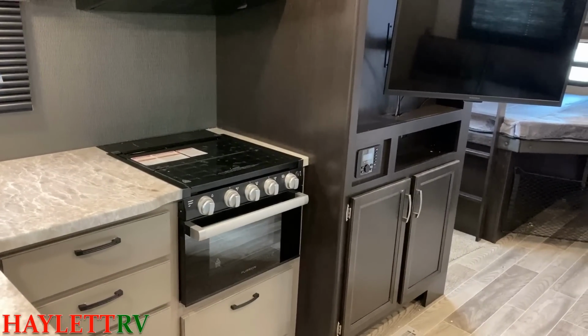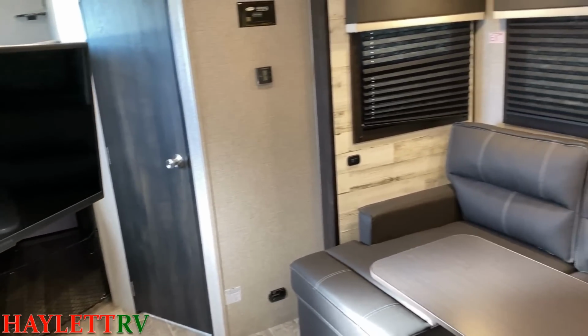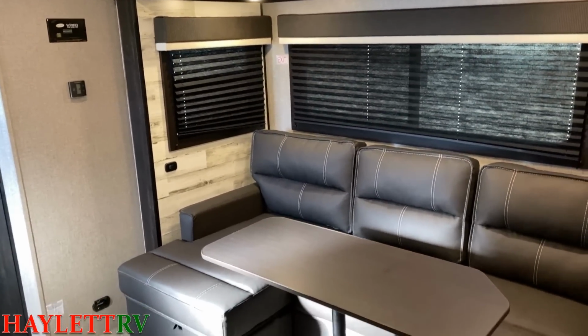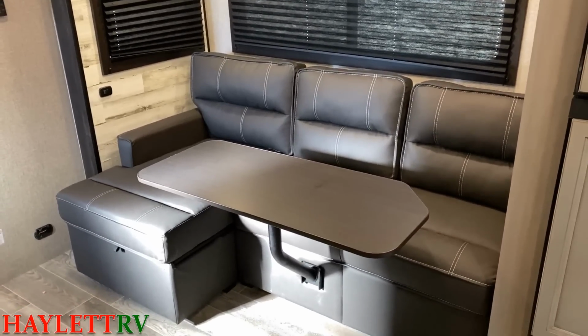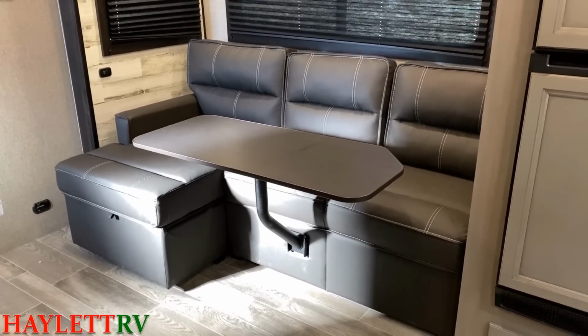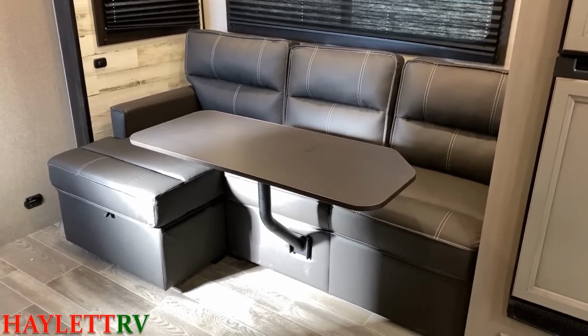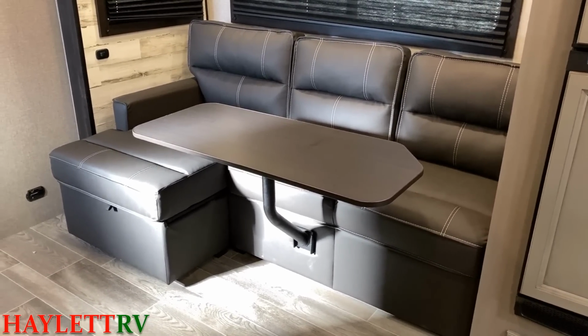Now, we saw that big L lounge. I mentioned how standard this RV has a dinette. Well, that's the thing I like about the L lounge, and it's actually why I like to call it the Swiss Army sofa, because this thing does everything. You want an open lounge, you want to be able to kick your feet up, not exactly, but kind of like a theater seat, you got that lounge section.